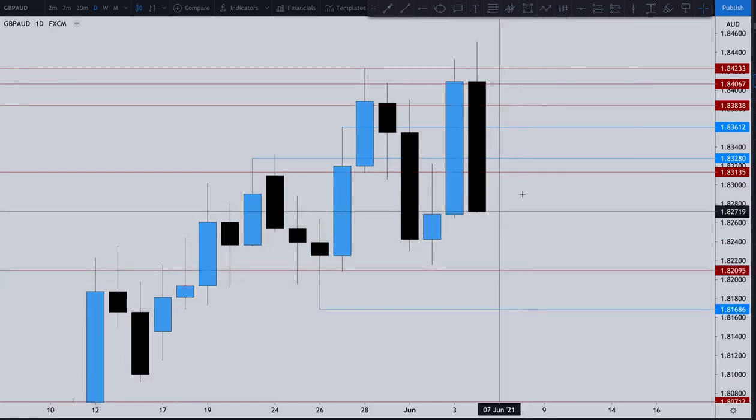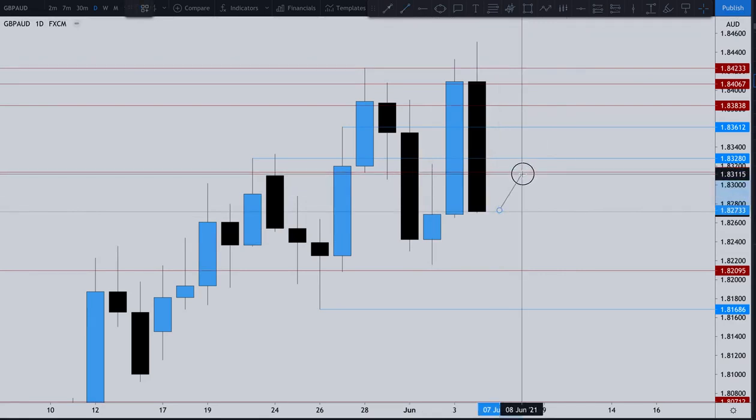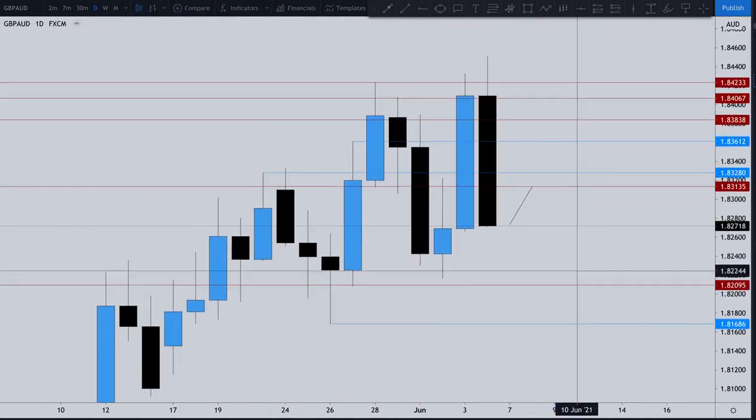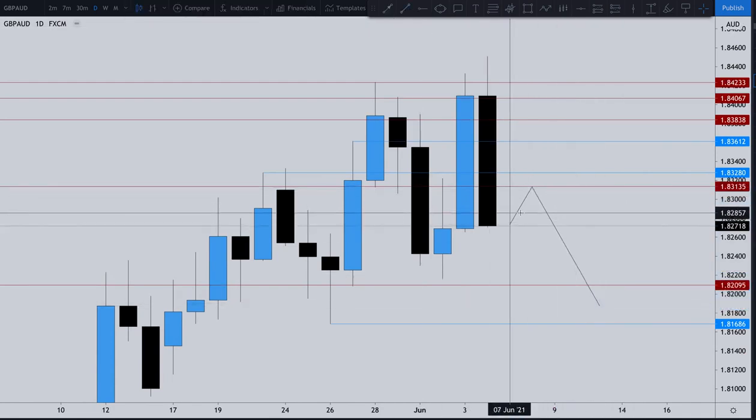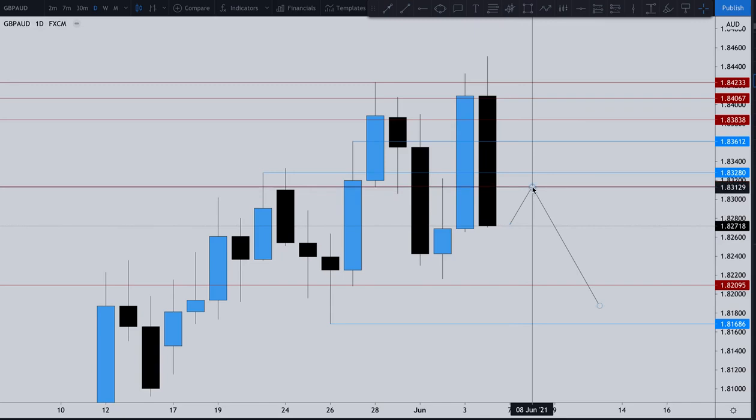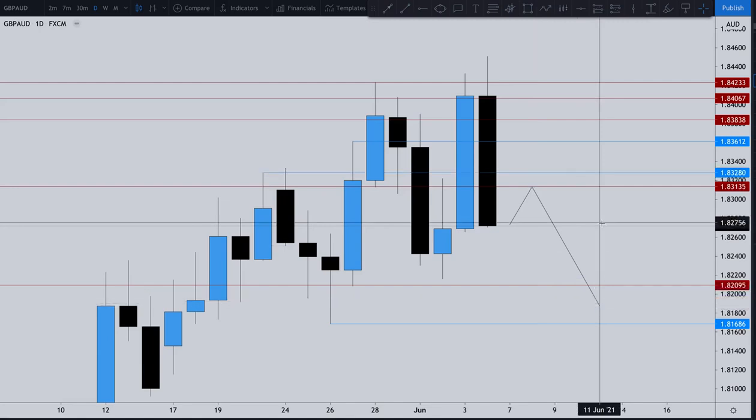So the market could... Okay, we're looking at, give me a second, guys. The market could push, give us a small pullback to area 1 or area 2, 8.313 and 8.330, and then push down into 8.200.